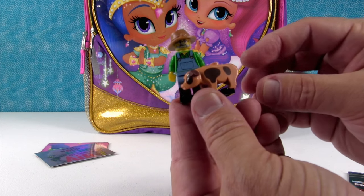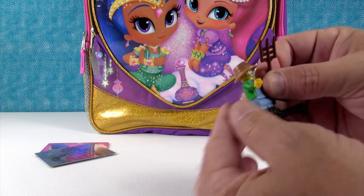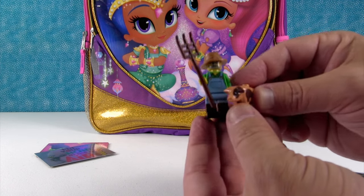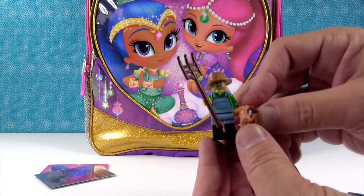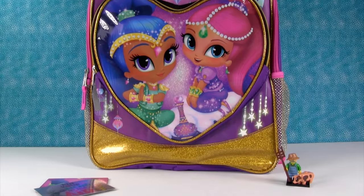So, I love the farmer because he has a pig. And he also has a pitchfork, which you need as a farmer. Yep. The pig's rolling in the deep mud. That's silly. Yep. Cool. Awesome.